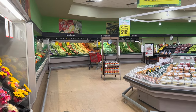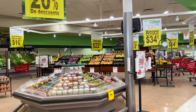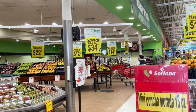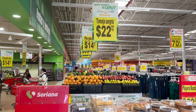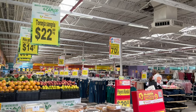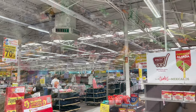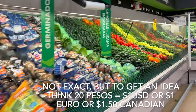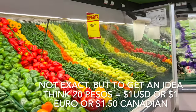I'll put a price guide up for you in just a few minutes for converting from Canadian dollar, U.S. dollar to the peso. But realize that pretty much all the fruits and veggies that you're seeing, the price is per kilogram, and if you're not familiar with metric, 1 kilogram equals about 2.25 pounds, and it's a little bit under 2.25 pounds.